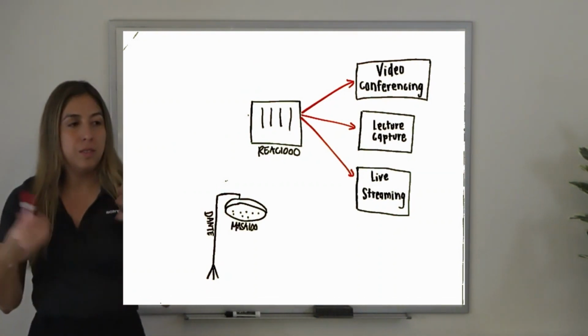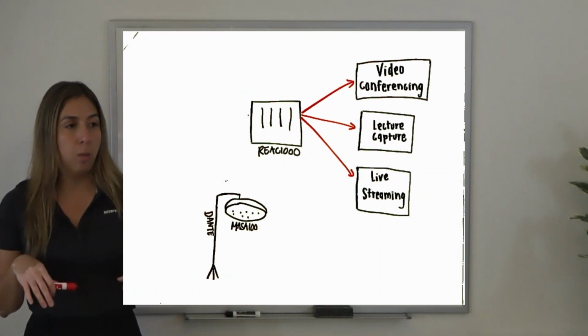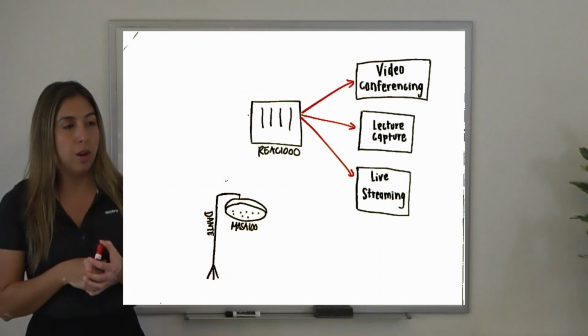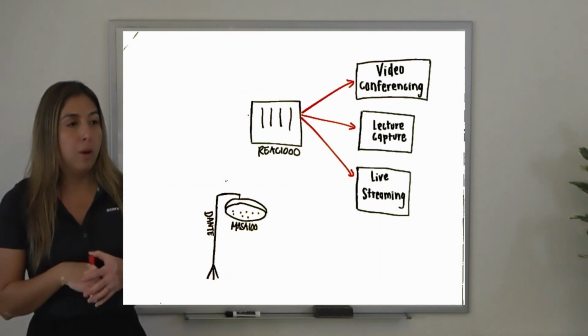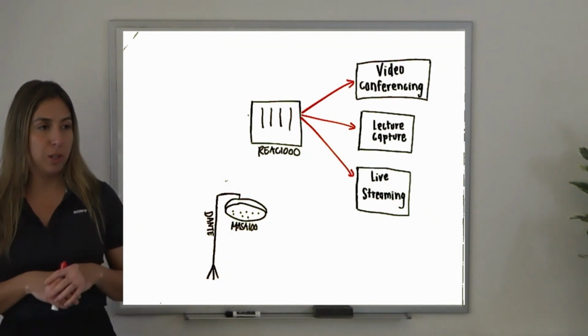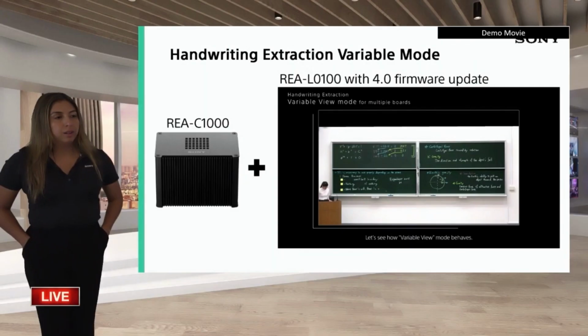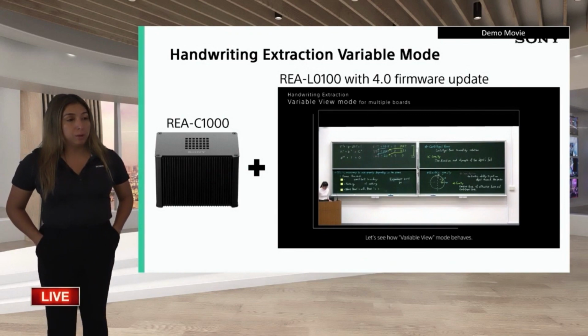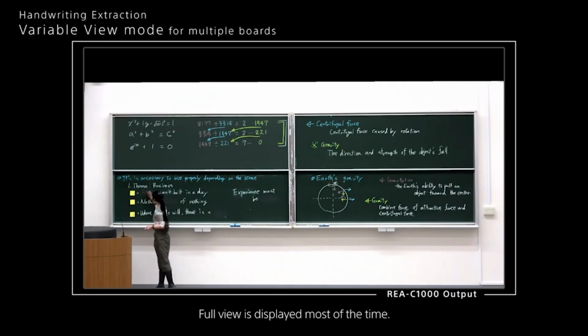So now that you've seen the different capabilities here from my home office, I'm going to go back to my presentation so I can show you videos on how we can support more than one board. So we support 4 boards horizontally and 2 boards vertically. The first scenario is handwriting extraction in variable mode. So this is part of our 4.0 firmware update that released this January.